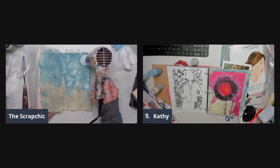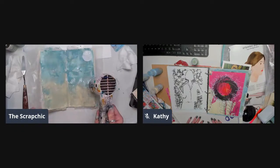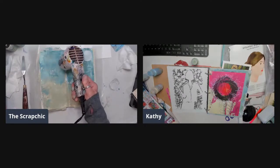So since it is gel medium, it should be fine to dry with the dryer. Oh, thanks, Fawn.